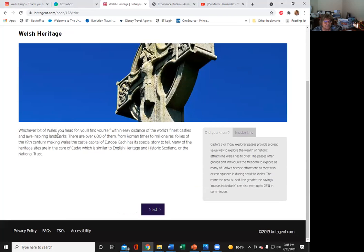Whichever bit of Wales you head to, you'll find yourself within easy distance of the world's finest castles and awe-inspiring landmarks. There are over 600 of them, from Roman times to millionaires' follies of the 19th century, making Wales the castle capital of Europe. Each has its special story to tell.